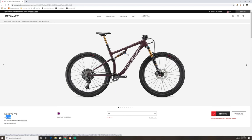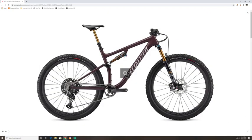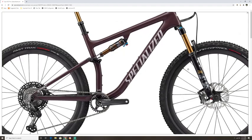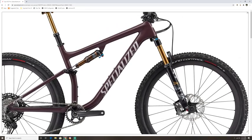The reason why this bike is so popular and getting so many reviews is because it comes with a full Fox setup and a full Shimano XTR setup. Every other bike, the Comp Carbon, the Expert, the S-Works, all come with SRAM components and RockShox components all the way through. This one comes with, I believe, a Fox 34 Step-Cast, Factory Kashima coated, with 120 millimeter travel.